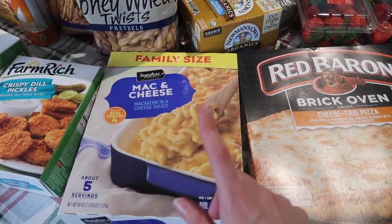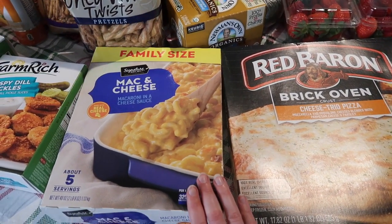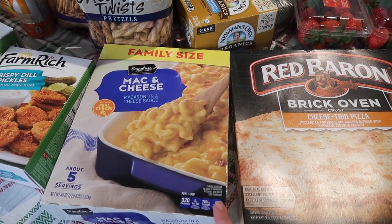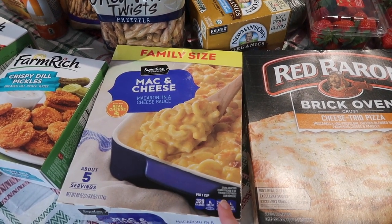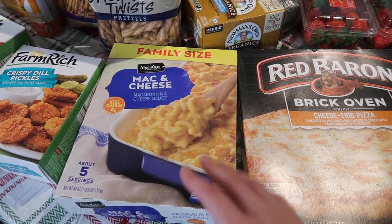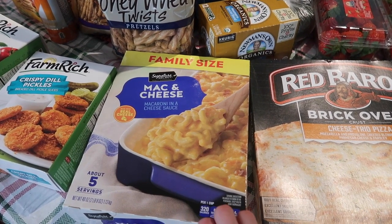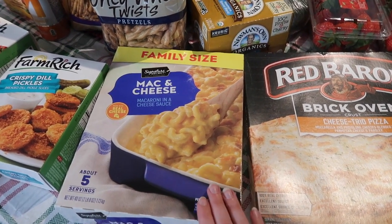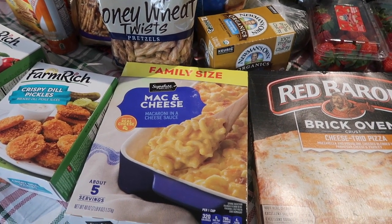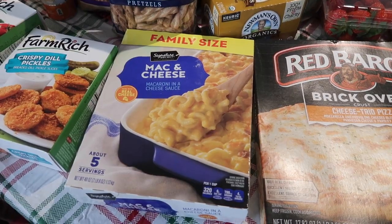And then also the Signature Select family size mac and cheese. Normal price is $7.99. There's a $2 off coupon, making it only $5.99, which I didn't think was the best, but I figured it wasn't that bad of a price. And again, when there's an instance where we're like, oh my goodness, do we get takeout, or do we just throw in some pizzas, we can also do frozen mac and cheese too. We don't have a lot of time to make any of the stuff, so we can just throw that in there.